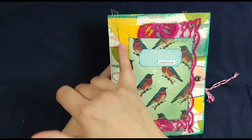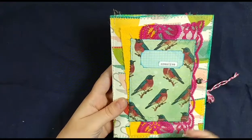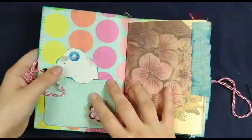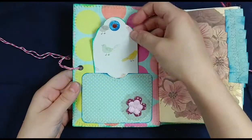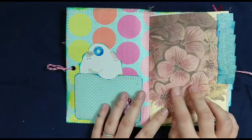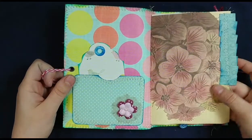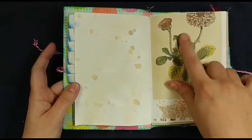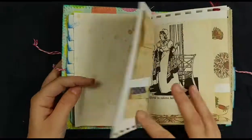So I layered on some of this yellow canvas and this pink lace and this bird paper, and it says creative. It has a baker's twine closure, bright polka dots on the inside. Here's a little pocket with a flower and a little birdie tag. This is from my botanical collection that is in my Etsy shop. You can get it digital or the print, but this one I printed full page to see how it printed out, and then I cut it down. So you have a paper ribbon there, more from the botanical collection. I just cut it down, used it there.